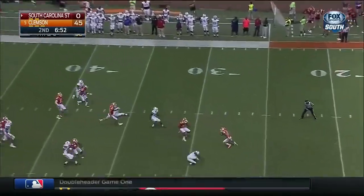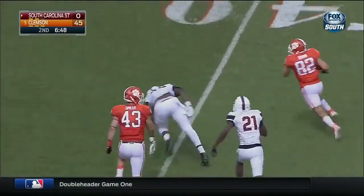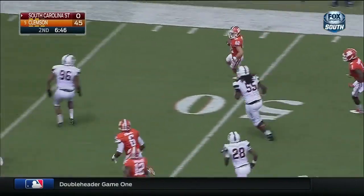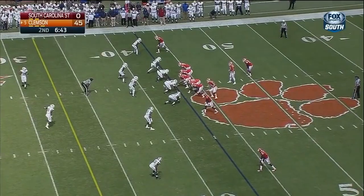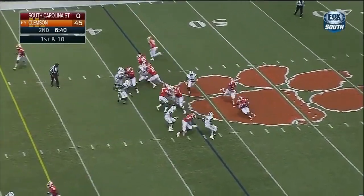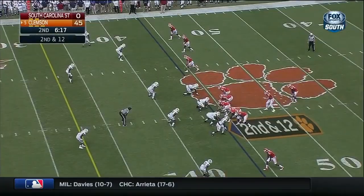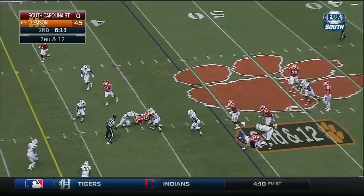Adrian Dunn on the punt return for the Tigers. Trying to find a seam, pushes it to the outside. Midfield for Dunn, and to the 43-yard line. Joe was working today. Making them better. Nick Schuessler in there. Second and loss of one. Little delay, and here goes Choice.